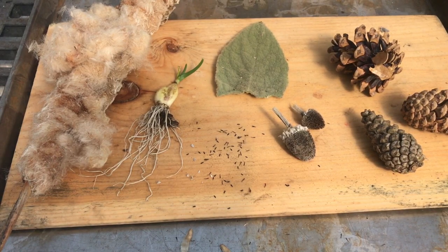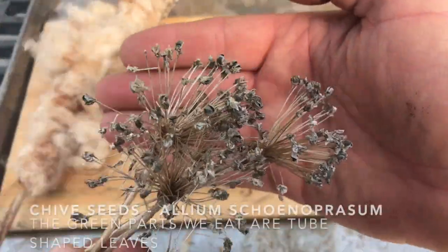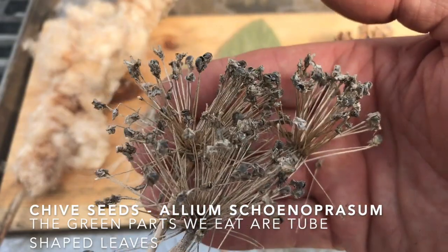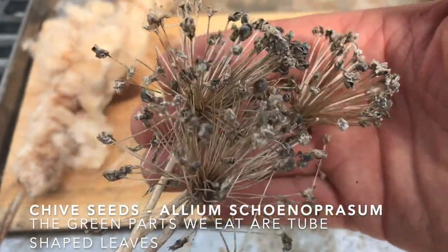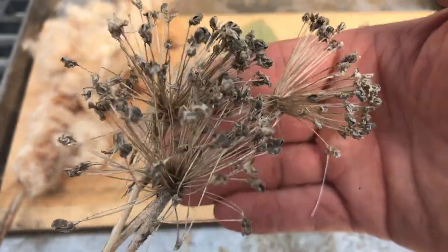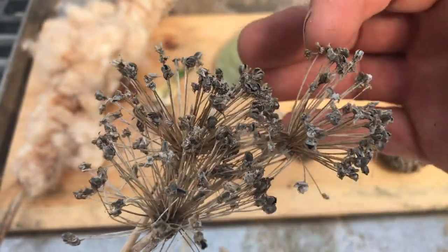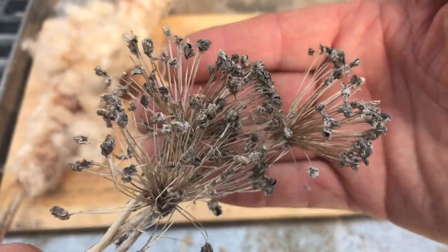These are another seed, and it actually comes from a chive plant, or onions. They all are pretty similar, the Allium family. And these are onion seeds. I don't know if you can see it, but each one of these little skinny stems comes up, and it had a little purple flower on it last summer.